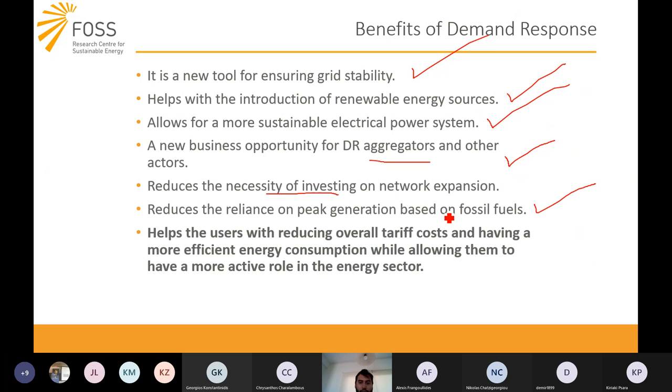It reduces the reliance on fossil fuels. And for us, the more important thing, at least for the user, is that we're going to have lower tariff costs, at least lower electricity costs. We're going to have more efficient consumption. And we're going to have a say, and be more active in the electricity sector. That is something people wouldn't even have thought about some 8 years ago. But now we can become actors too. And that's the important thing about demand response.